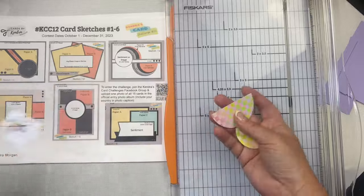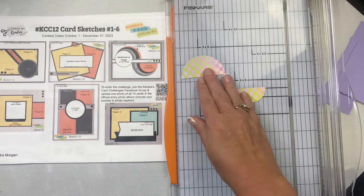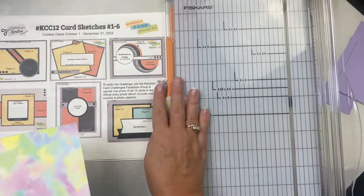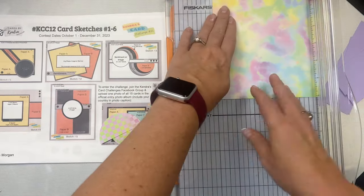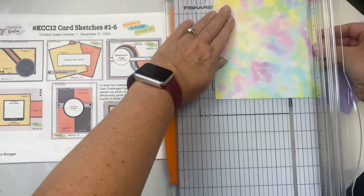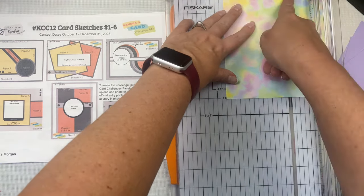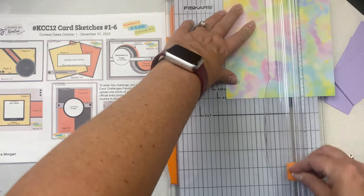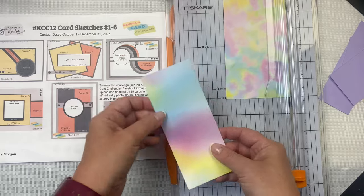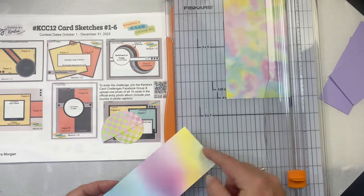Now for card number three, this one seems to be the most challenging card out of the whole set, so I'll slow this down some and explain in detail what I'm doing. So I already have the half circles from the pattern paper that I cut out earlier, and I'm using another sheet of pattern paper for my layer. I'm cutting this to 3 1/2 inches by 4 3/4 inches, and I'm going to use the 2 1/2 inch strip that I cut off for another circle here in just a second.